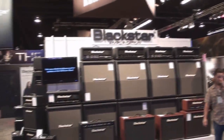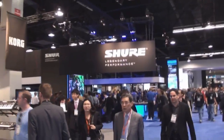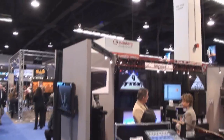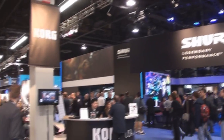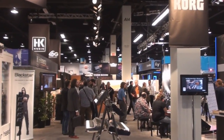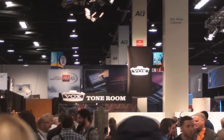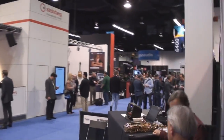Alright, so we're a little more in the center. Blackstar amplification right here. Things are laid out a little different this year. Sure, we're kind of in the, I'll say the computer audio stuff. Not entirely though. We're starting to get into some Voxes down there. EV Vox is down there. We'll go check them out here in a little bit. Just kind of giving you a feel. Steinberg for you computer guys.